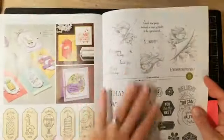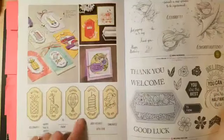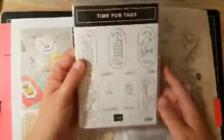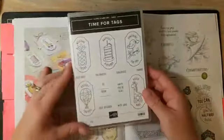But we have some amazing new host sets, and we're actually using this one today. We'll pull that out for you. We're using this one, the Time for Tags. This is an exclusive host stamp set.